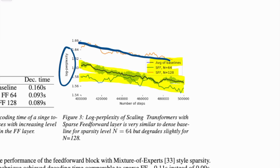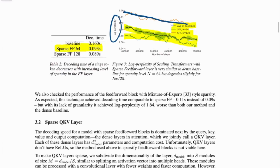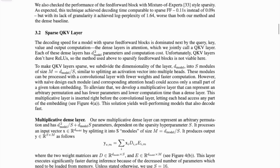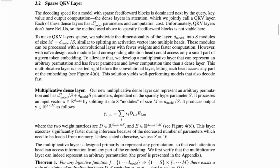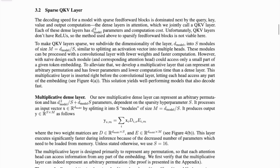I think that is one of the surprising things, that there is a level of sparsity you can go at where you're actually considerably faster, while your performance doesn't degrade yet. Again, it can very well be because the problems we look at are not difficult enough to really make use of the capacities of the dense models. Okay, so feedforward is done.